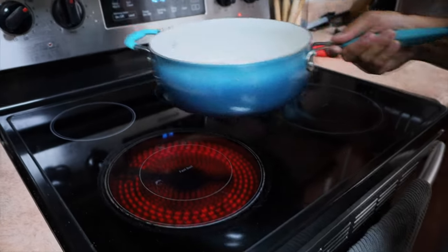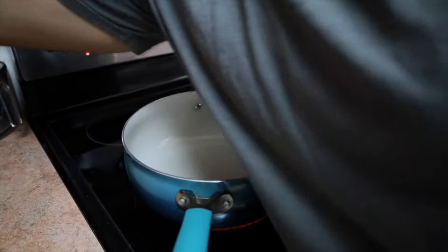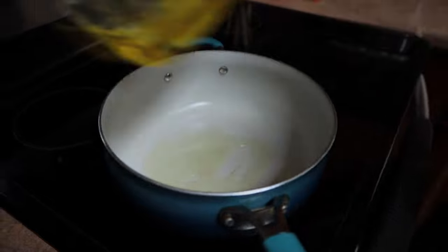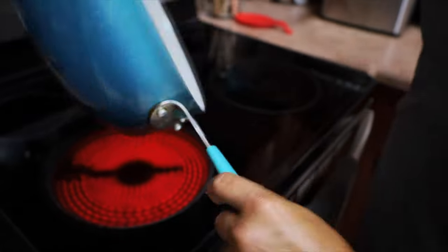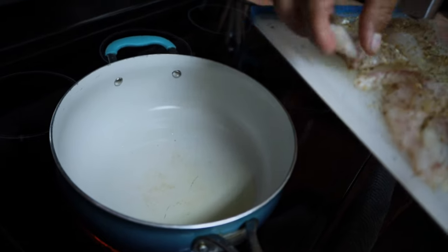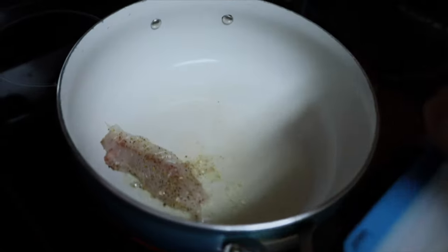Turn the stove on, get it nice and hot. And we're gonna sprinkle a little bit of olive oil in the bottom of the pan. Just a little bit. I'm just gonna make sure I coat that pan all the way through. Let that get hot, then we're gonna lay our fish down. Lay it away from you so you don't burn yourself.